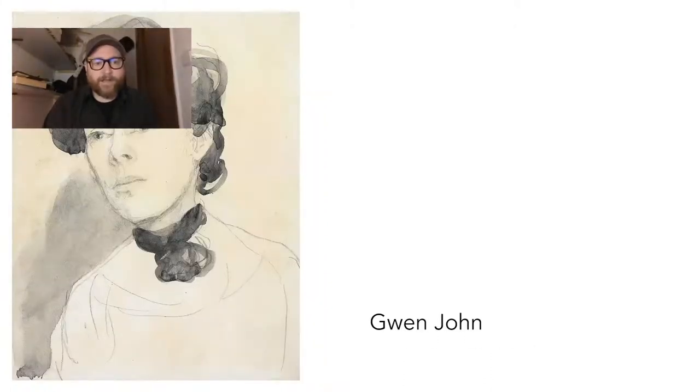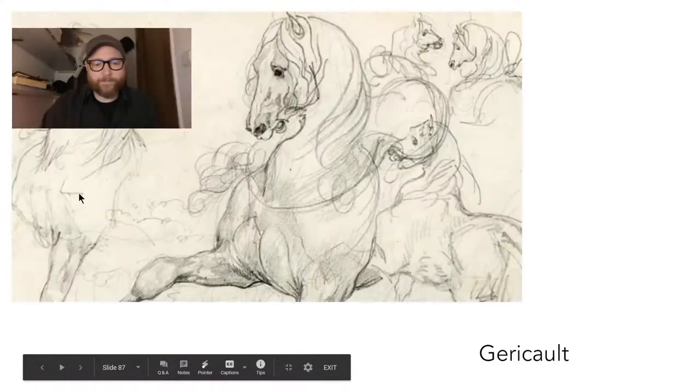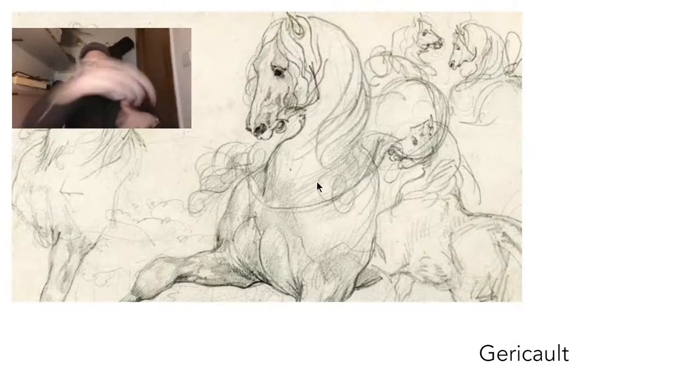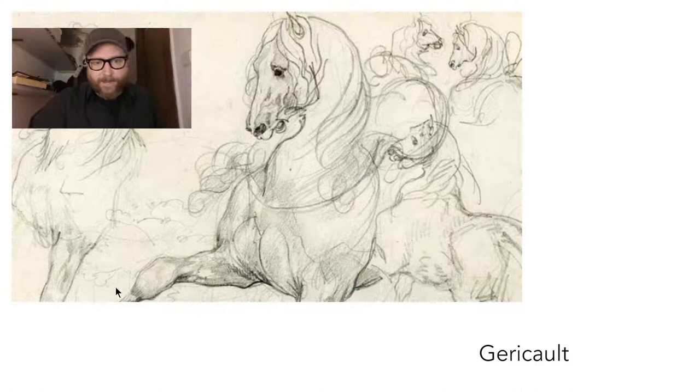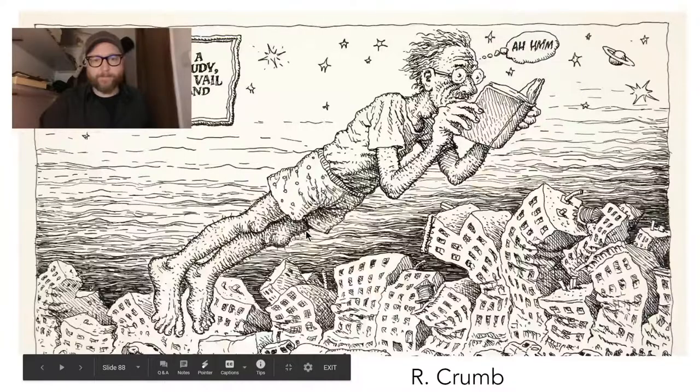Gwen John is, again, we just see simple black and white drawings that are done with washes. Gericault, really, really loose, beautiful horses and shapes. But again, we see that really fine gesture. Look at this line, how it moves all the way through there. It's one solid movement throughout the whole thing.